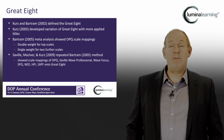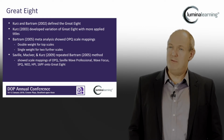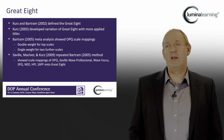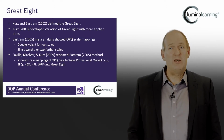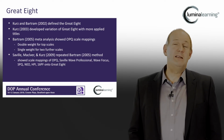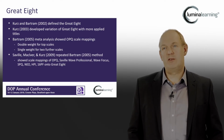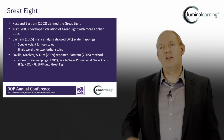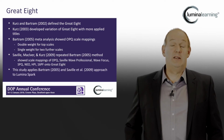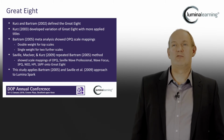This was replicated and further applied by Saville, McIver and Kurz in 2009. They repeated Bartram's methodology and extended it with the OPQ, the Saville Wave Professional, the Wave Focus, the SPQ, the NEO, the HPI and the 16PF, all correlated with Great Eight performance data, rater data, and all had the Bartram methodology with a double weight for the top scale and two further single weights for two further scales. And indeed, the study here with Lumina Spark faithfully reapplies the exact same methodology to the Lumina Spark data.